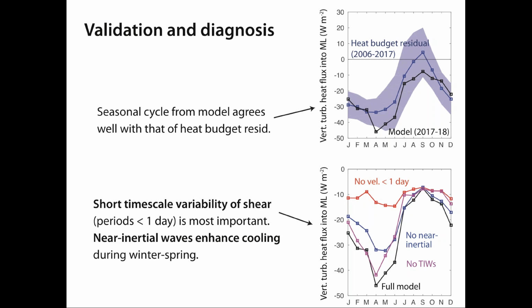So this is consistent, because at this location, we actually have direct velocity measurements. We have the high frequency shear that seems to be driving a lot of this mixing and the seasonality. And we didn't have that at 15 North 38 West. So it's consistent, saying that you really need this high frequency shear, periods less than a day, which seems to be most important for getting a lot of the cooling.